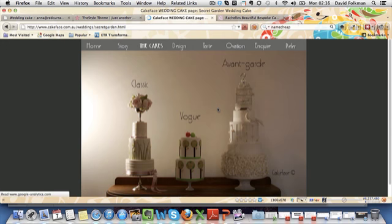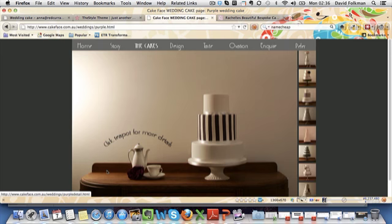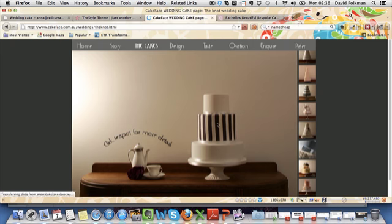You can see that the cakes are always photographed on this dresser. So within our core gallery, we're going to have a very similar setup where the cakes are always going to be shot in very similar lighting on basically the same counter. So we want two galleries.